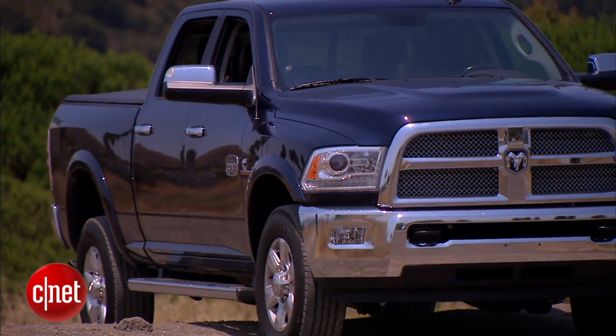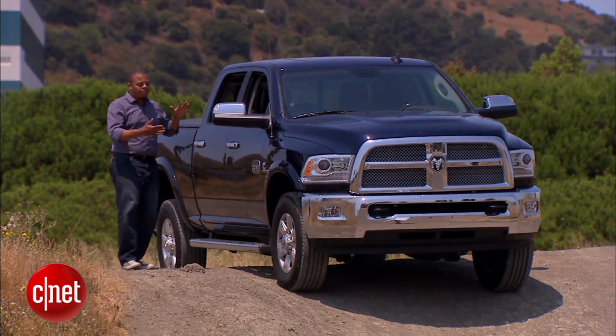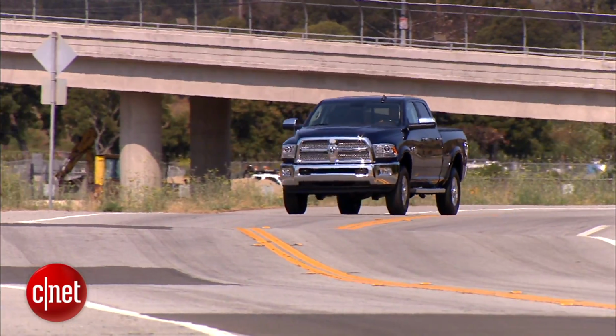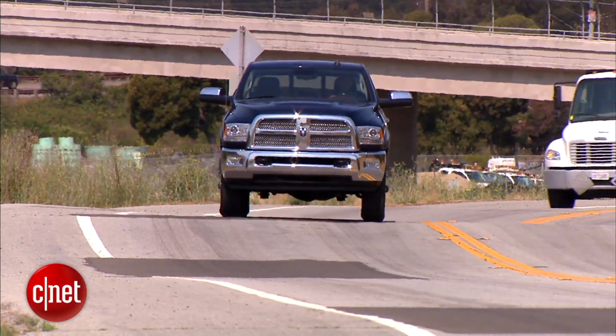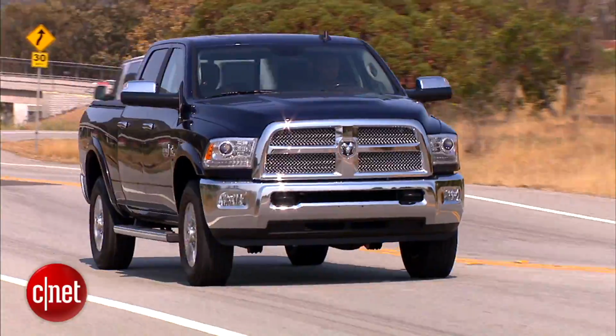And as you can imagine, that sort of very strong construction actually makes this vehicle pretty well suited for things like navigating construction sites. Although, as you'll learn in a second, it's maybe not the best for off-roading, sort of 4x4 type things.